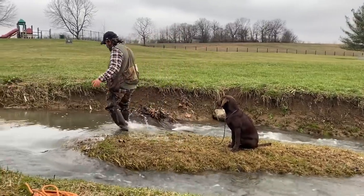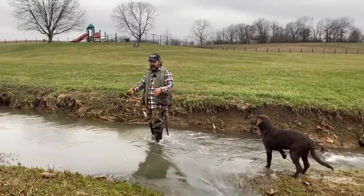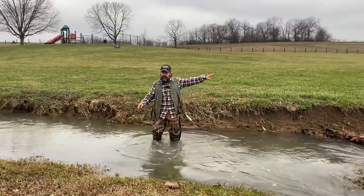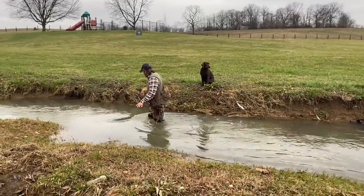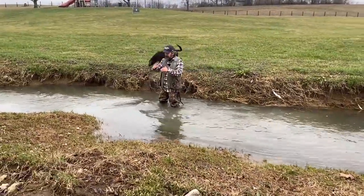Now, the reason that you see this particular creek in lots of videos is because we come to this park a lot of the time. You know, my children love to play with their friends up on the equipment. They love to go skate down at the skate park. I mean, it's just a great little park to come do some fun stuff with puppies. But normally, this little section of creek right here is only about ankle deep, you know?